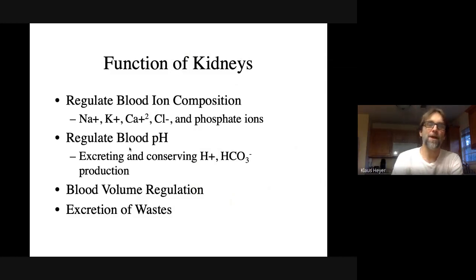So regulating ions. I gave you some examples here: calcium, chlorine, potassium, sodium, bicarbonate, glucose, and some other things, some other proteins. So anyway, it regulates blood ions.